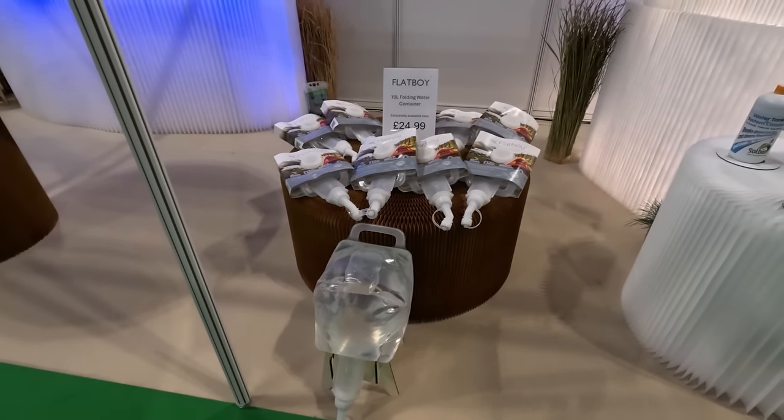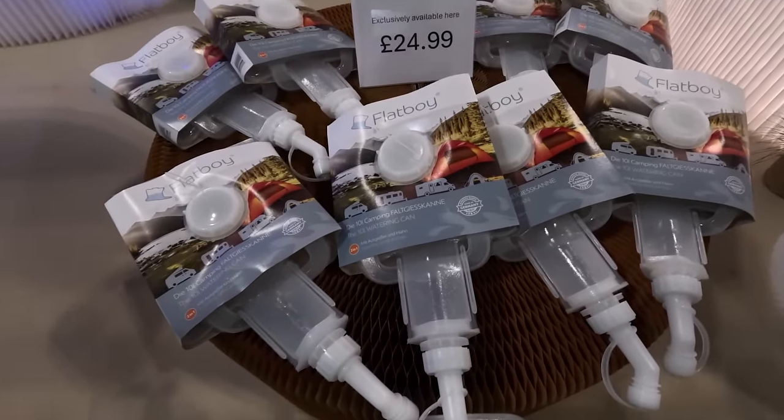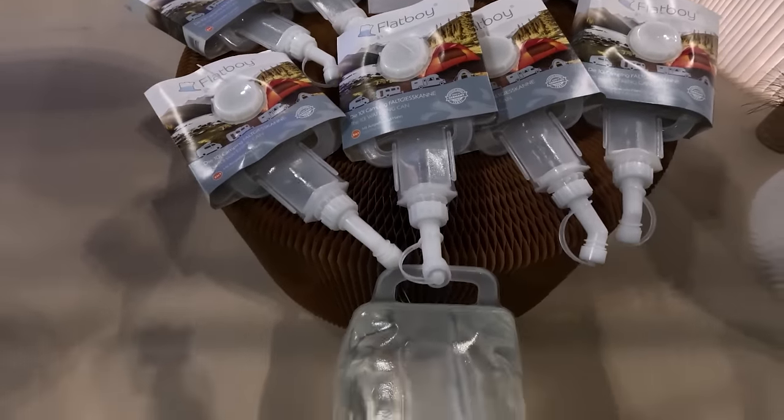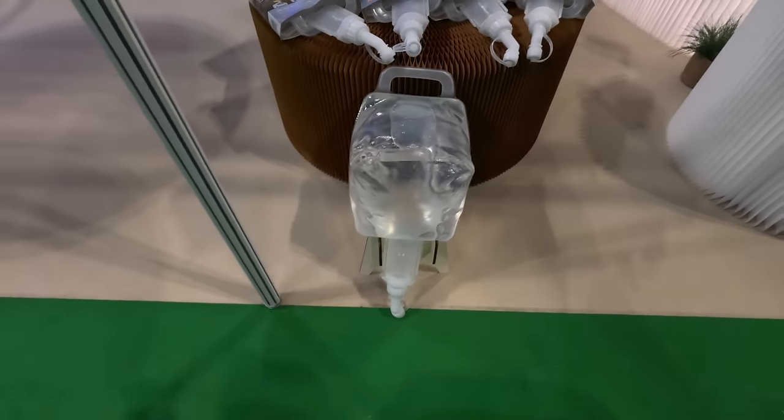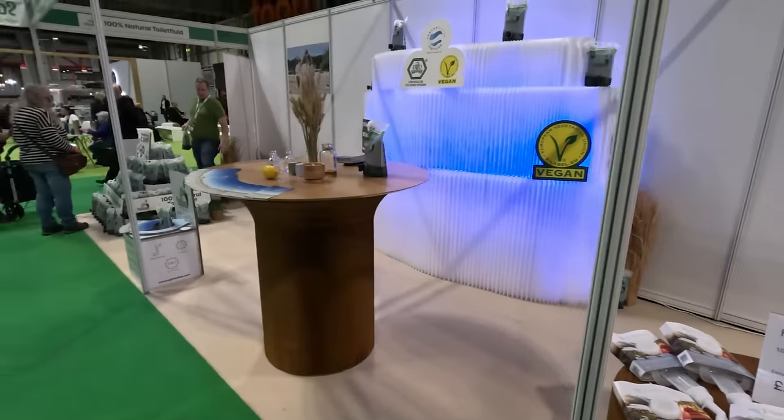A folding water container. He reckons this is unbreakable. But that's useful to have in the van when it folds up flat. That's good. It's one of the usual Solbio.